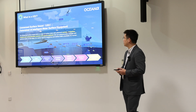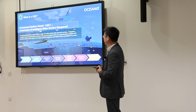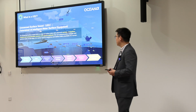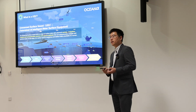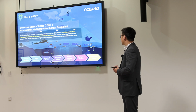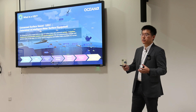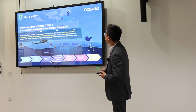So this is USV. Normally the USV has intelligent perception. It can do target identification, also situational fusion. It also can do navigation planning and make decisions. Also navigation control, also cooperative control between the USVs, as well as USVs, UAVs, and AUVs maybe.